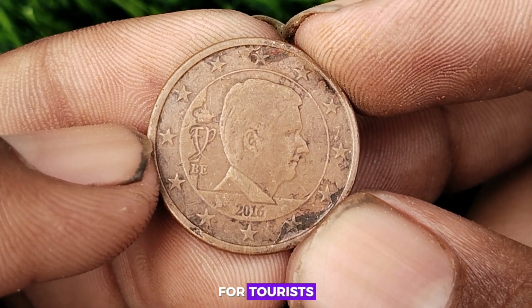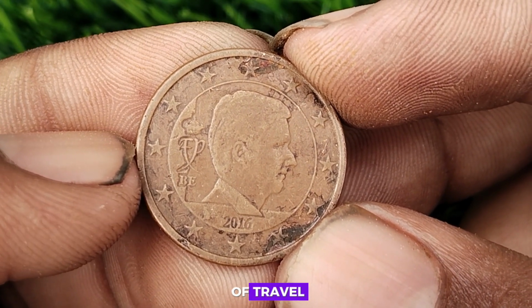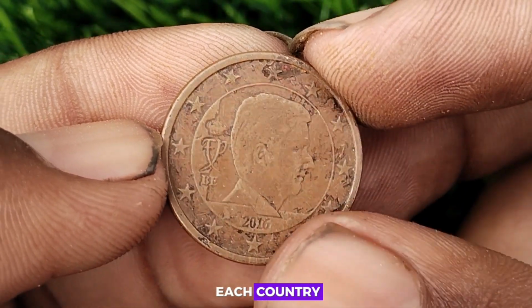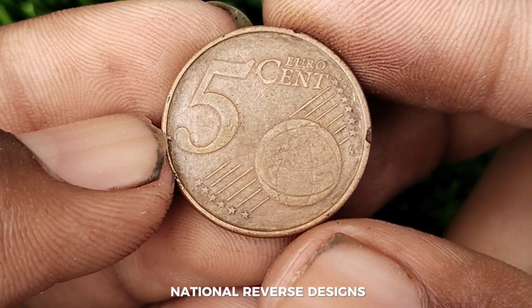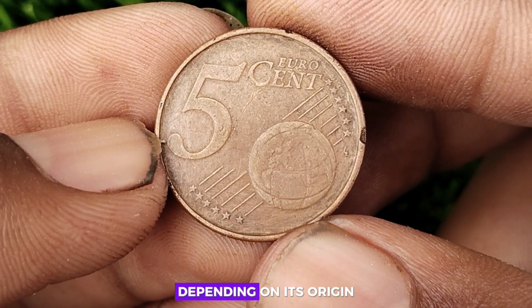For tourists, the 2016 5-cent coins also became souvenirs of travel across Europe. Many travelers enjoyed collecting coins from each country they visited, comparing the national reverse designs and marveling at how the same denomination could tell different stories depending on its origin.